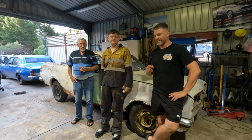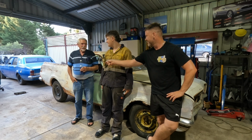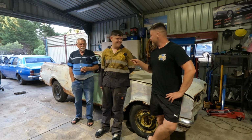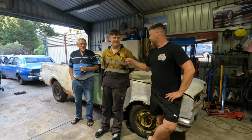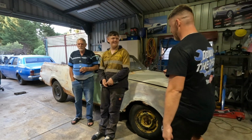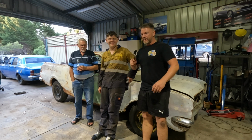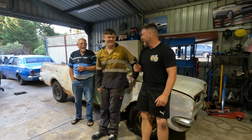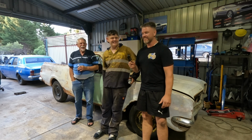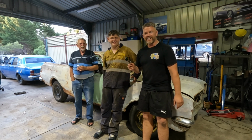Righto, guys. Grandpa, what do you reckon? Should we give this ute to the big fella? He can do what he likes with it, yeah. What do you reckon, big fella? Would you like this ute? Yes. He would. You gonna tell everyone at home? Oh, that's how excited he is. Stay tuned. All right, take 2. Pretend you're excited. Don't shake your leg. Are you excited? You got yourself a HT Ute. Yes. Thanks, Dad. Thanks, Grandpa. Ah, kids, hey?